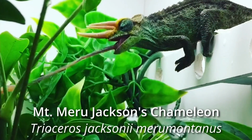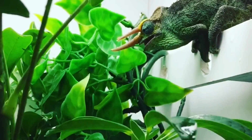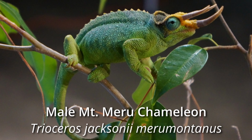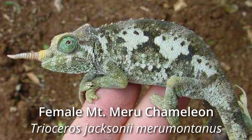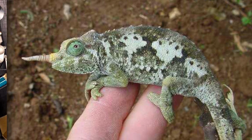The 3rd subspecies that many people are familiar with is the Mount Meru Jackson's chameleon, Trioceras jacksonii meru. This is a smaller-bodied chameleon that is found at higher altitudes. The males have a very pleasing powder blue to them and extra long horns for the size of their body. The females have a single nose horn, and I gotta say this is a very popular subspecies when it was available. Now, this is the only jacksonii that is in Tanzania instead of Kenya. Tanzania has a complete ban on wildlife exports, so we don't see meru in the trade.